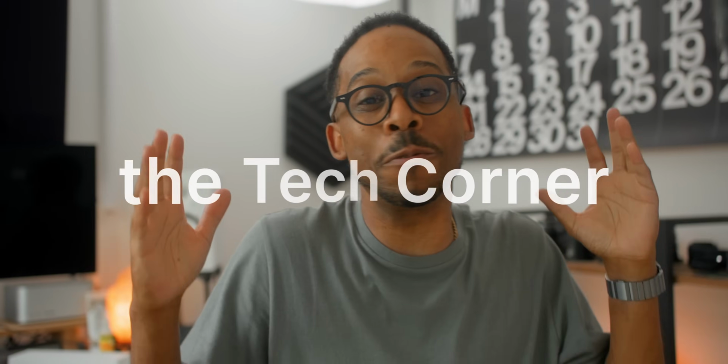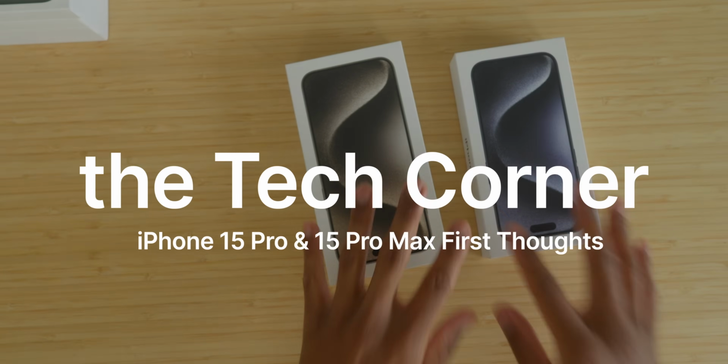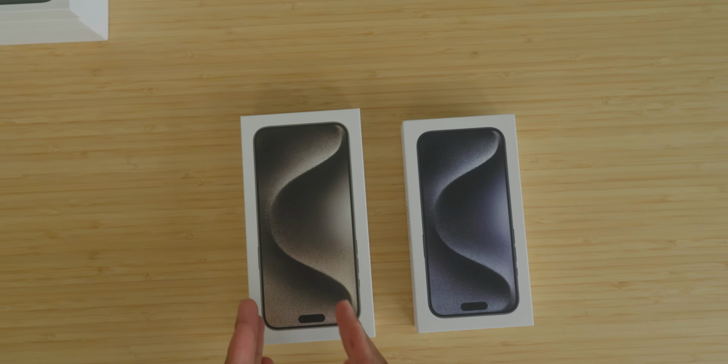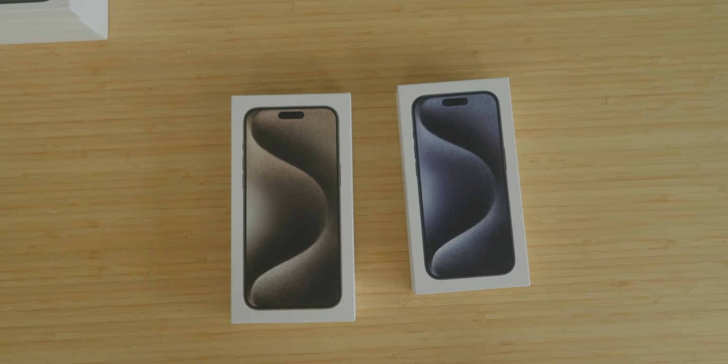YouTube, in today's video, we're gonna be unboxing and giving my first impressions, first thoughts, and hot takes about the brand new iPhone 15 Pro Max and 15 Pro. Oh, we got those upside down. Players mess up. But anyways, I want to get my first in-hand impressions, let you guys know about these two hot colors, the blue and the natural titanium.